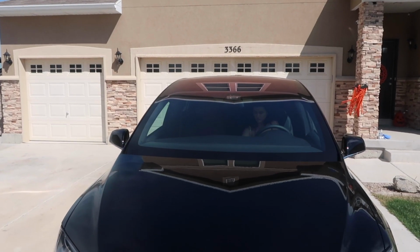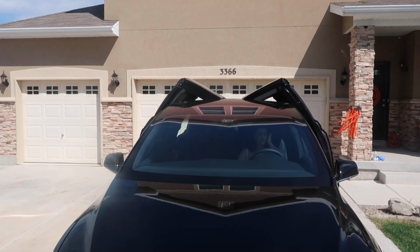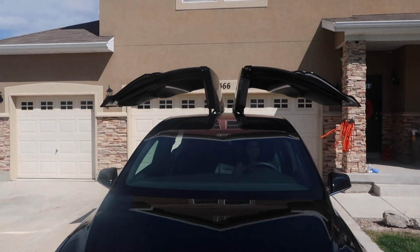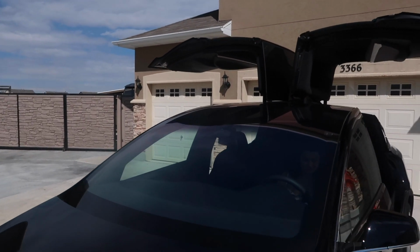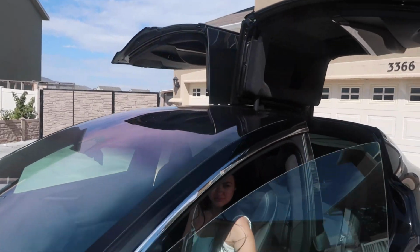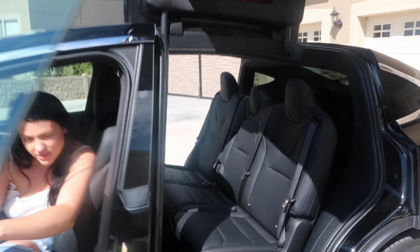All right, so Maya's gonna show you how the back door is open. She's gonna press the button in there, they're gonna both open. This is probably my favorite thing about the car after the fire pit place thing, because it makes your car really cool and unique. Boom, they are called Falcon doors. I kept calling them butterfly doors, but they're actually called Falcon doors. They're very different than butterflies. And then this is the back.